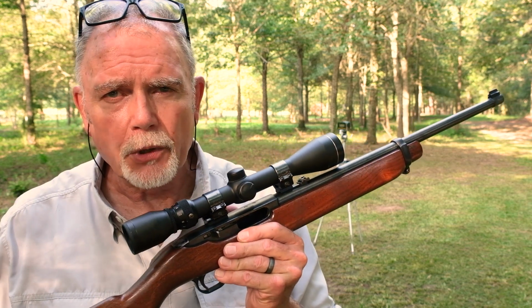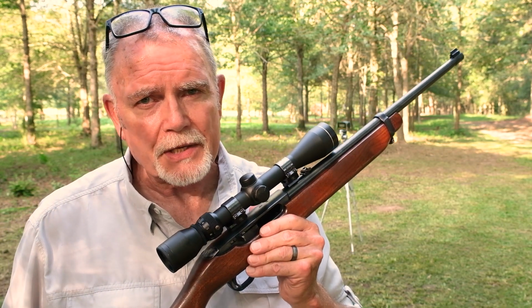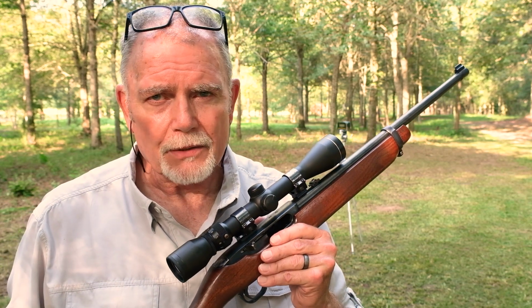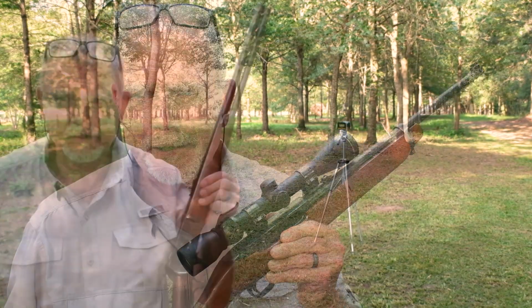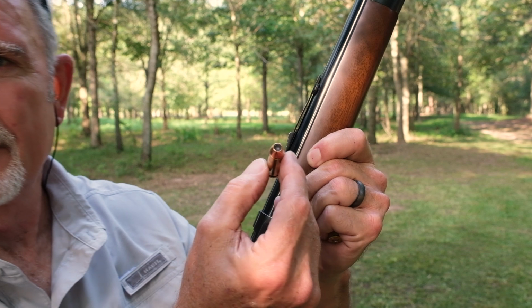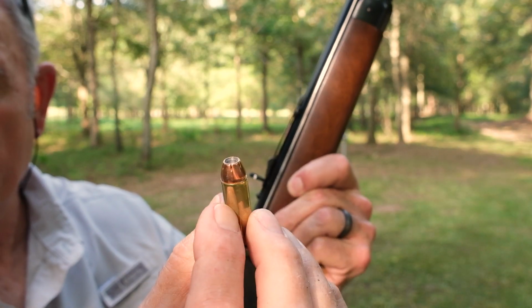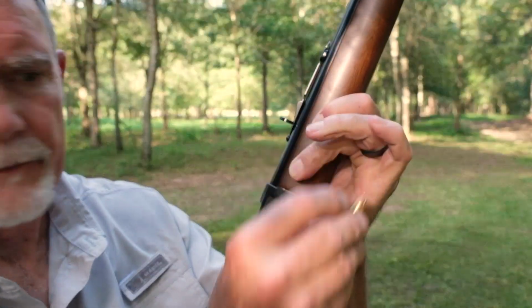Now, what I'd like to do is the same thing I did with the Ruger Carbine, and I want to load the same rounds in the same order in my Winchester Model 1892, and we'll see if there's a velocity difference that we can tell with just the two-shot recordings with each bullet. Okay, I've already got the two Remington 180 grain jacketed soft points in there. Now I'm going to load the 240 grain hand loads with the Hornady XTP hollow point bullet.